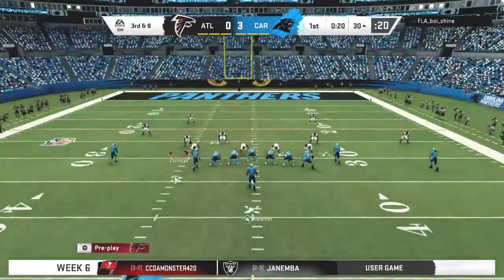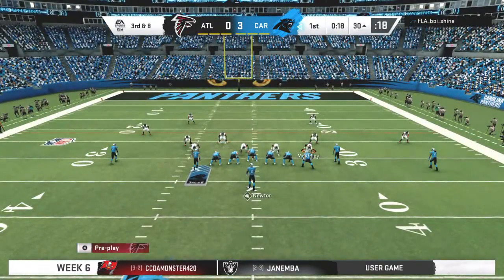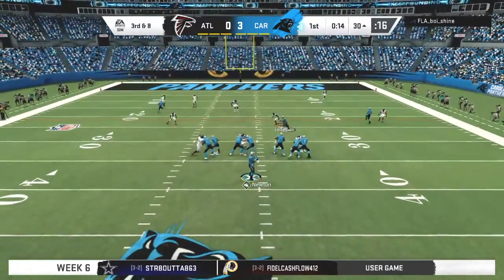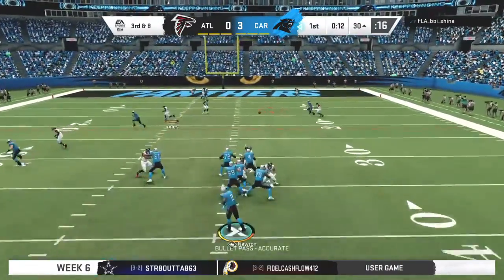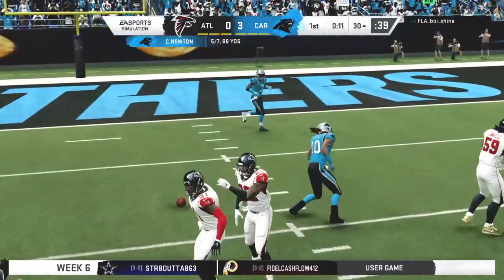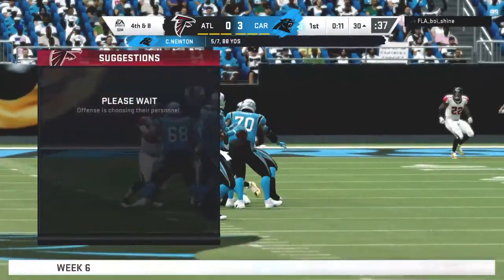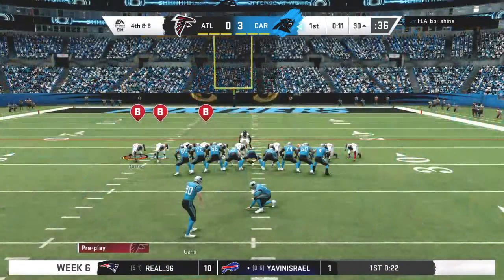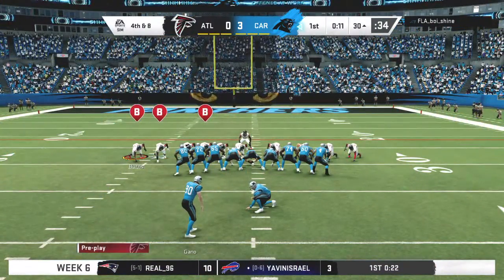In need of a conversion on 3rd down. They had the big play to start the drive, but not much since. Out of the gun, Newton, and that is incomplete. Incomplete from the contact. So out comes a field goal team now for the 2nd time here today.